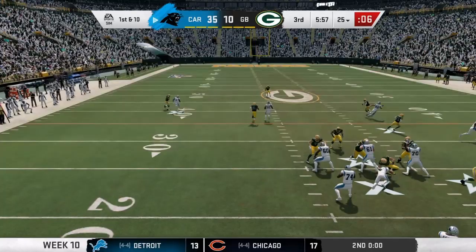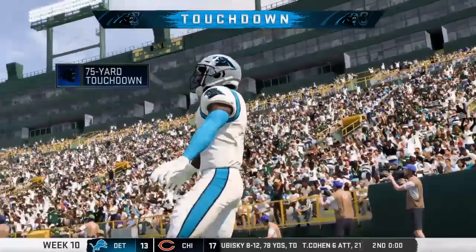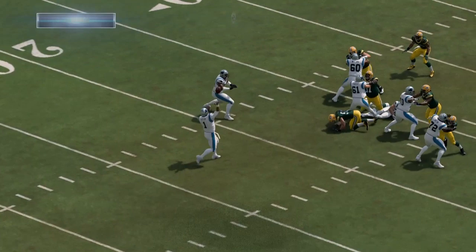Newton trying to lay one up deep. And this is, oh my goodness, he pulled it in one-handed. Touchdown, Carolina. A big play there. 75 yards as his guys continue to put this one out of reach.